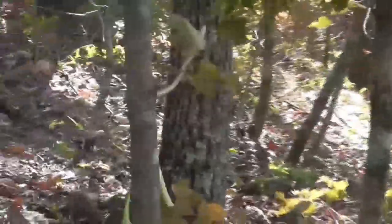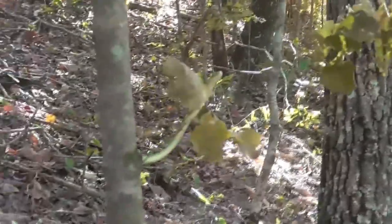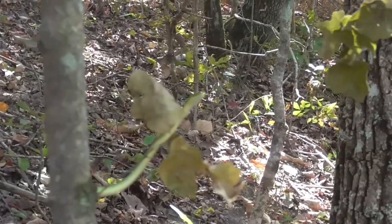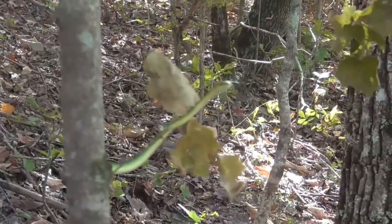I'm going to go up this way. Try to get away from me. There he is. Oh, there's your head. There we go. That's a pretty picture. Come on. Focus. Oh, there we are. Yeah, buddy. Sorry, didn't mean to touch you. I ain't going to hurt you.